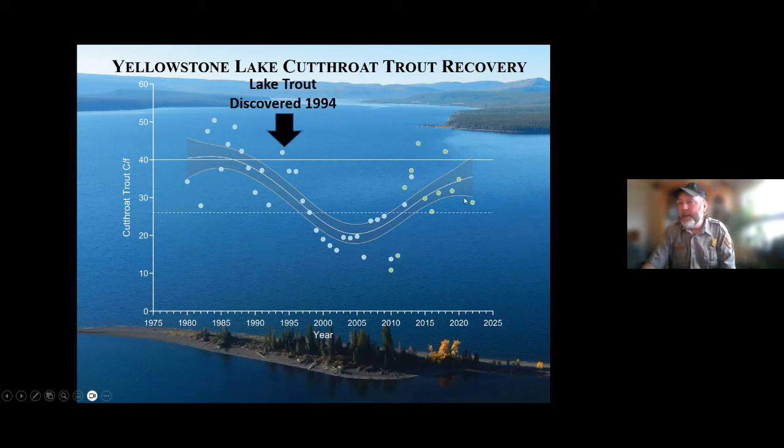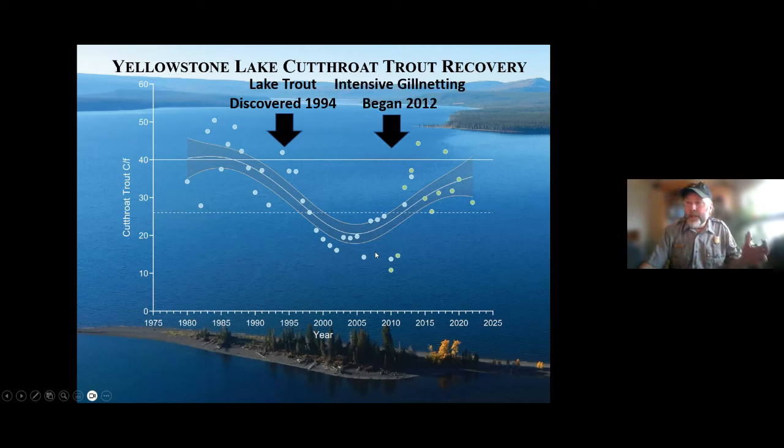Again, the lake trout were first discovered in 1994. As you can see, following that discovery, as the lake trout increased within the lake, the cutthroat trout really dramatically declined. We've gill netted since 1995, but again, we didn't have enough effort out there in the lake to stop the lake trout from expanding. Our intensive gill netting began around 2012. That's when we reached that high level of effort, and the cutthroat trout, you can see, have responded.